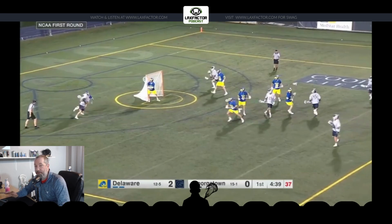But, all of it important. This defender didn't give up. This defender provided adequate help to disrupt the shot. Goalie is in good position. Shot goes off the pipe. We're going the other way.